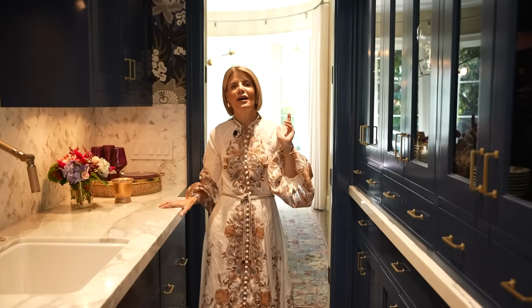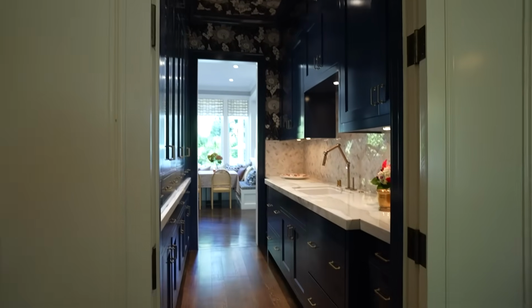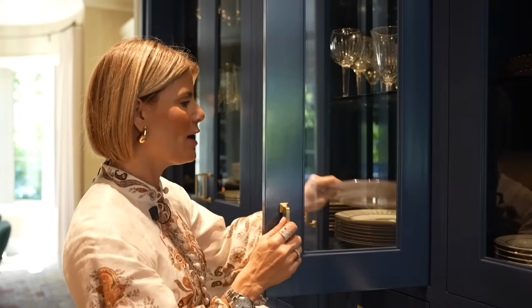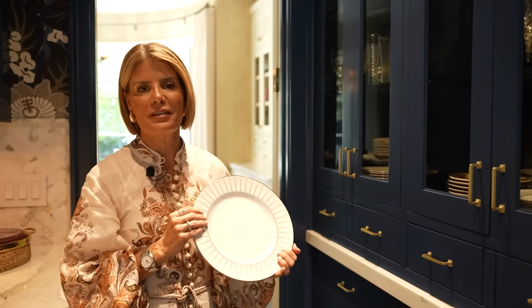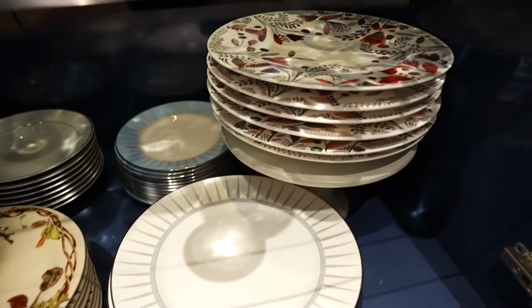So now we're in the butler's pantry, which is really a great transition room between the dining room and the kitchen. And I mentioned I love to collect china and glassware, and so this is where almost everything is stored here. I have my china from when I registered when I got married, and purposely got something that was complementary to what my parents had. So I've made a deal with my siblings that I get that somewhere down the line.